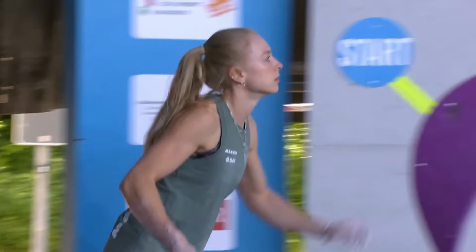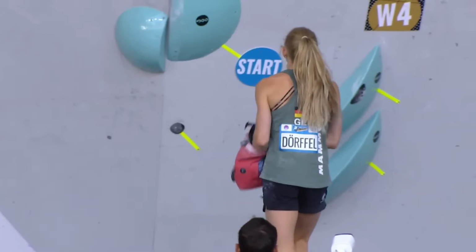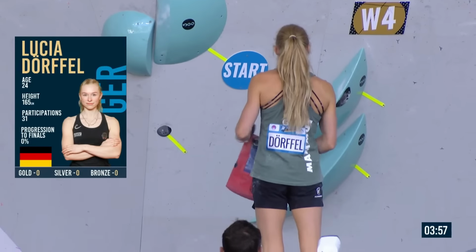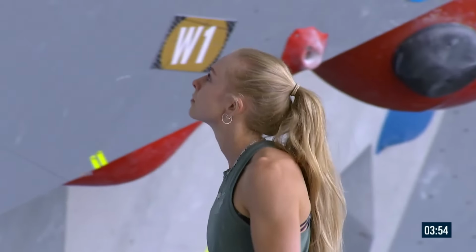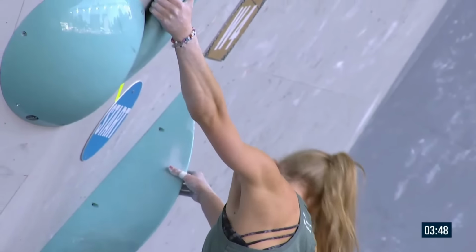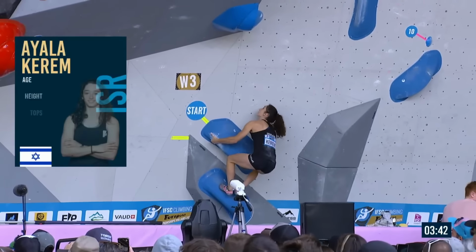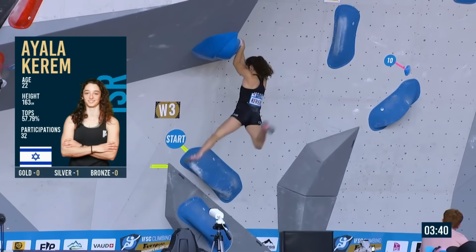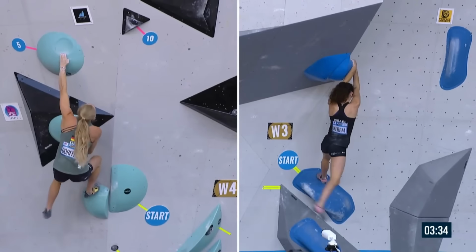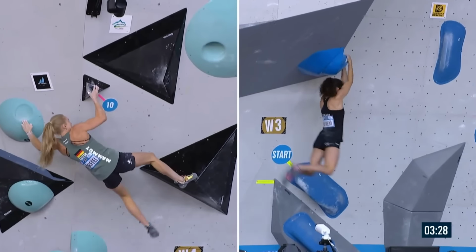So, AYALA KEREM running on, LUCIA DÖRFFEL will join her. So, the buzzer goes, and she will begin here. On women's number four. Might suit her, this one. AYALA KEREM looks up. Easy into the jump. Currently sitting down in third. And look at this from LUCIA DÖRFFEL. I said she might like it.